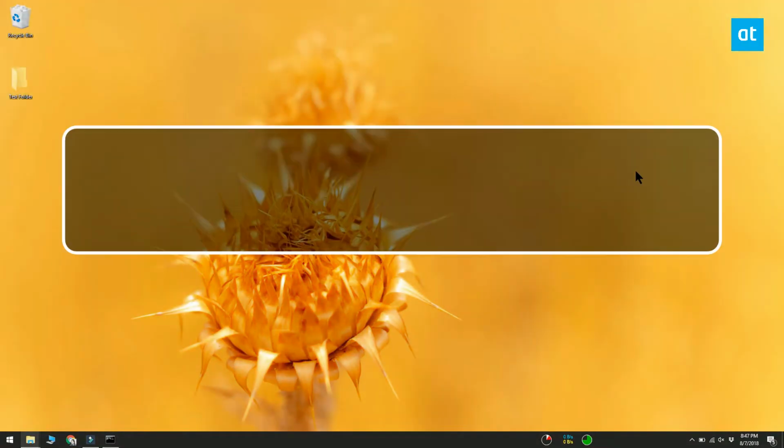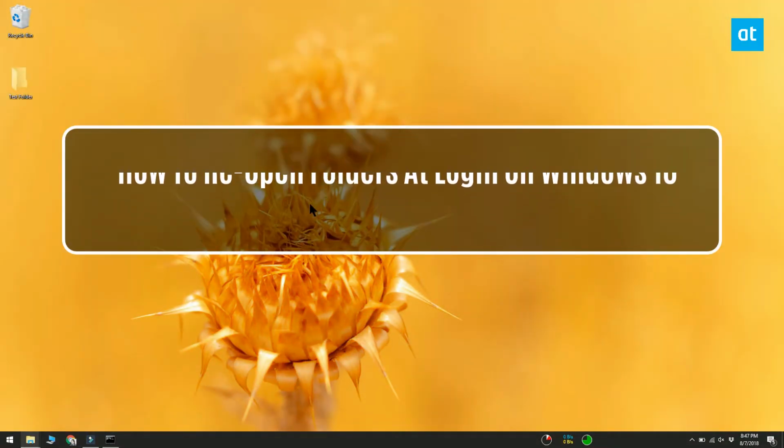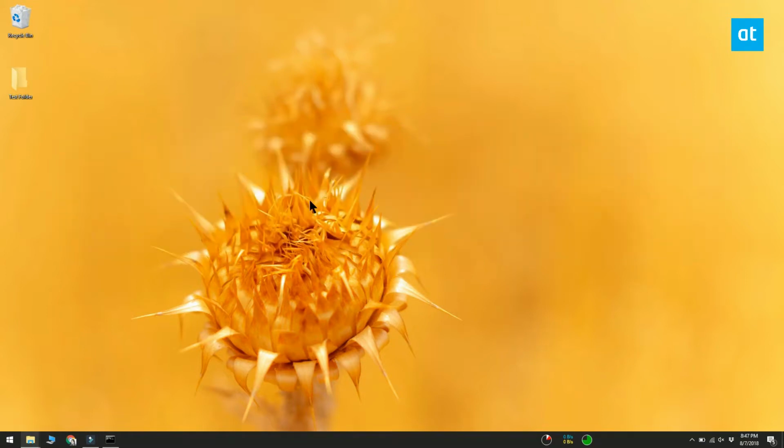Windows 10 has a feature called Pick Up Where I Left Off. It's integrated with Cortana, and when you restart your system or boot to your desktop after a system-initiated restart, the apps you had open last time reopen for you. Folders, however, aren't included. There is a pretty easy way to reopen folders from the previous session when you log in again.